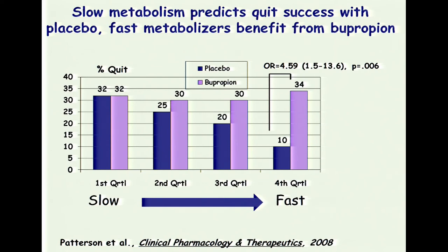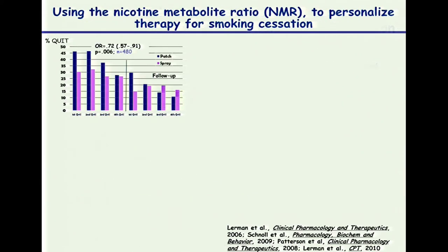But the other thing that's remarkable about these findings: if you're a slow metabolizer, why take bupropion? You get no additional benefit from this medication. You do well with counseling only, or as I showed previously, counseling plus patch. If you're a fast metabolizer, don't bother with a pill that may have additional cost and side effects. In fact, in this group, the odds of quitting with bupropion are 5.6 times greater than with placebo. So it really started to suggest to us a strategy.